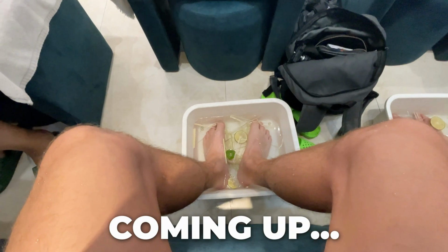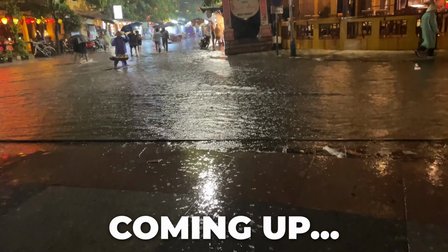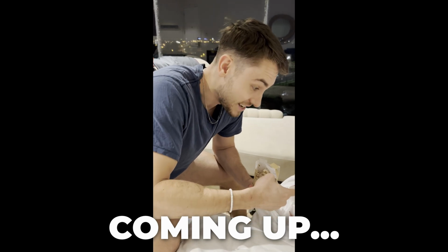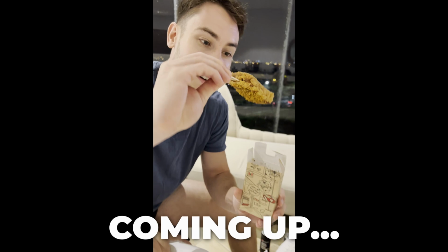It was too rainy, so I ended up getting another massage instead. I ordered KFC in Vietnam. Here is a chicken popsicle. Let's give it a go.